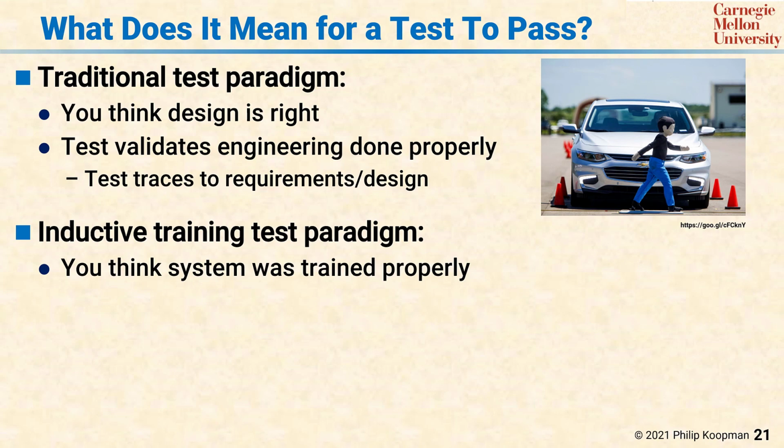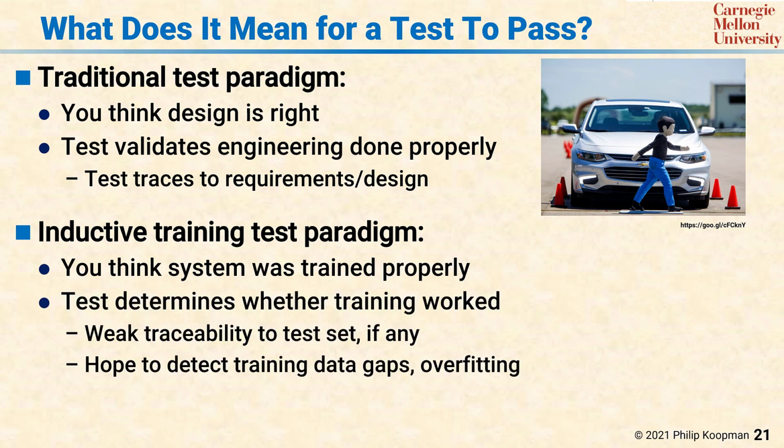You think the system was trained properly, and the test is to determine whether the training worked to implement the real requirements rather than just being able to get through whatever test sets were applied to it. You have weak traceability between the real-world tests and the design because there is no design. So when you're doing testing, you're not only hoping to detect whether all the pieces work together in general, but also you're looking to detect training gaps, overfitting, and other potential failure modes of the machine learning system.